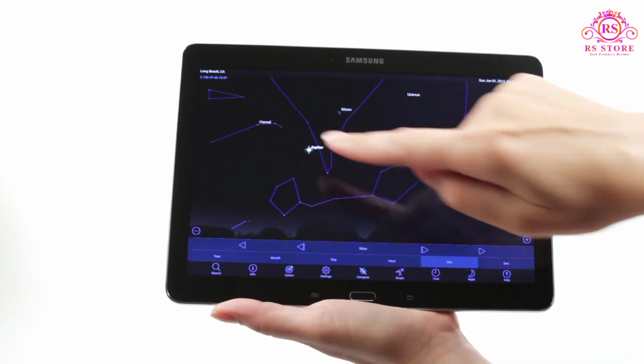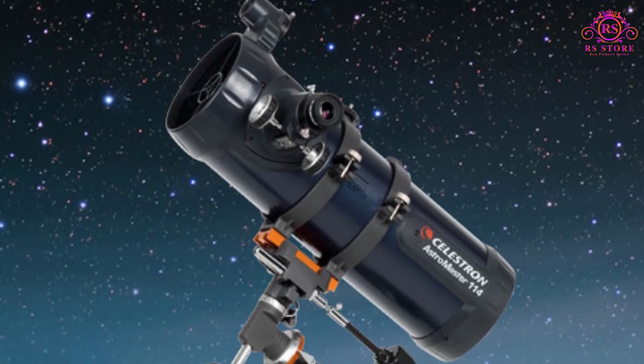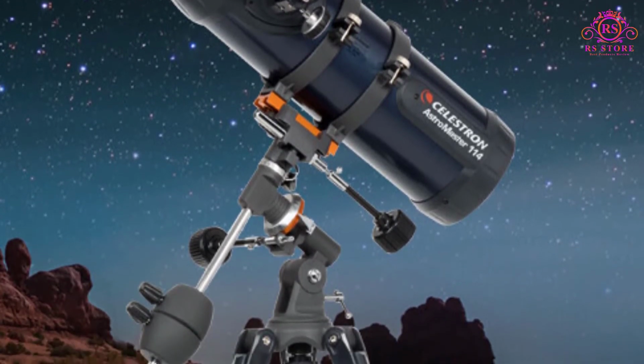One more highly notable feature about this Celestron Astromaster telescope is the manual equatorial mount. This is the piece of equipment that attaches the scope to the included tripod.